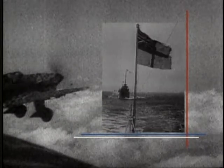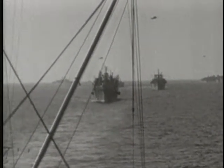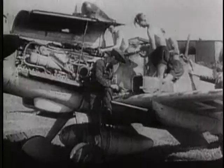The main target for the Luftwaffe in the Mediterranean was again the Royal Navy. If Germany was to establish its superiority here, they had to prevent supplies and reinforcements reaching British bases.